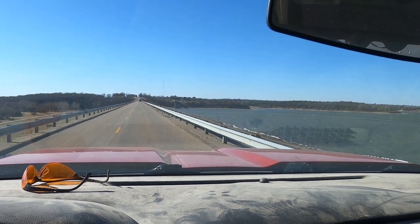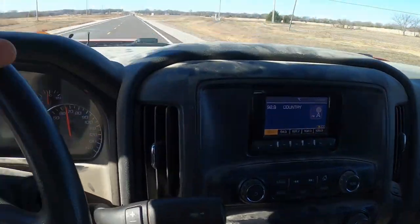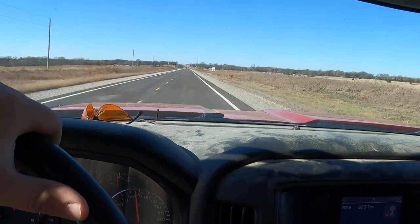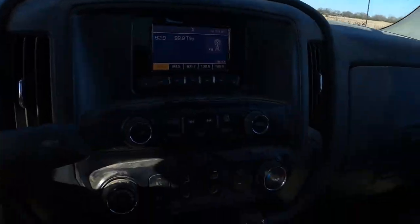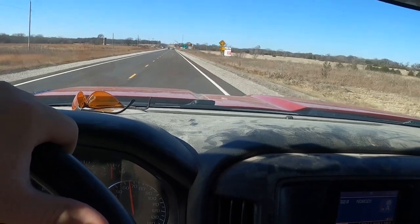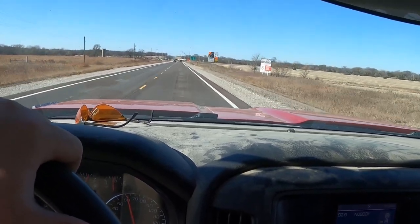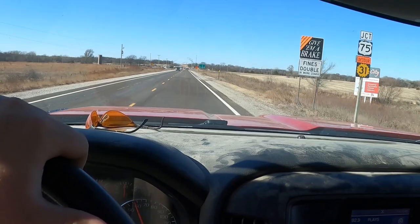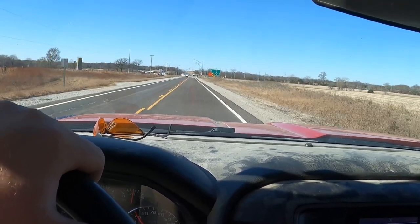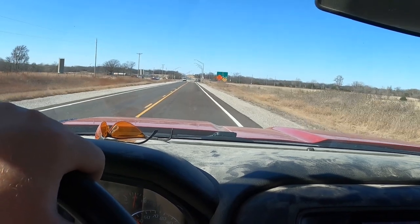Off to the pasture we go. All right, we're coming up on the roundabout north of Linden here. Got my exhaust brake turned on, not loaded, so it's not going to do much, but it helps slow down a little bit. I have to go over some rumble strips here, although they really just have one on this side of the roundabout anymore.